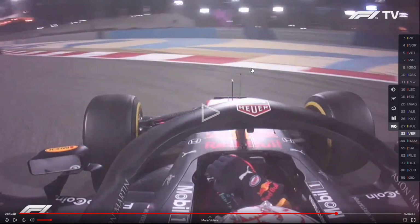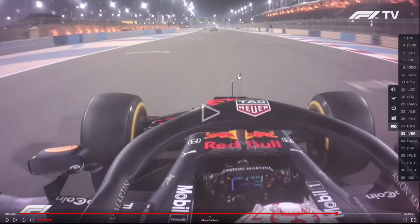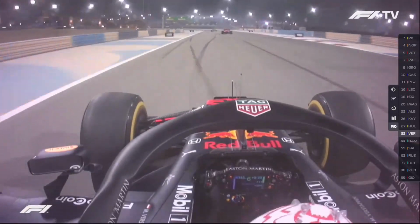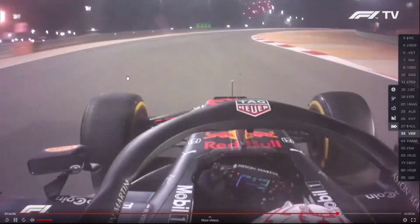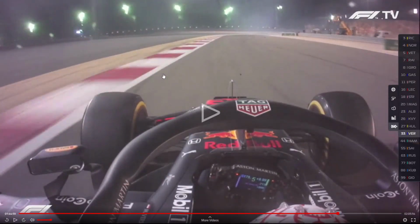What were you doing there, Max? Were you doing a donut to celebrate coming in fourth? That's the sort of thing Lando Norris would do, I think. But I don't think that was an intended donut, Max. I think you just overcooked it on that cooling down lap. Red Bull will tell you otherwise, though. Max, we don't need donuts on our race box. There you go. Trying to save face there, weren't they? When really he's just overcooked it.